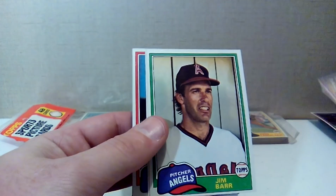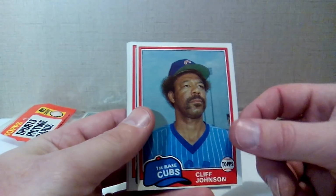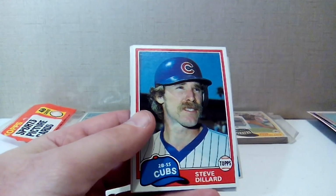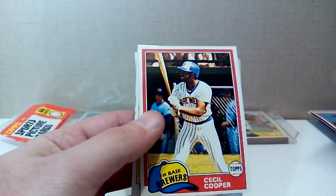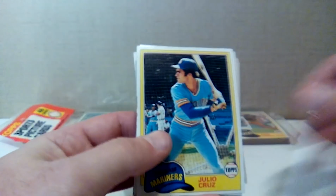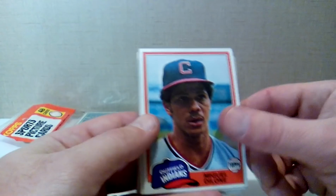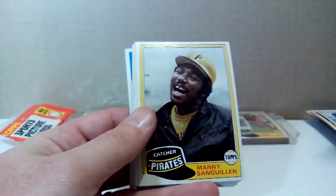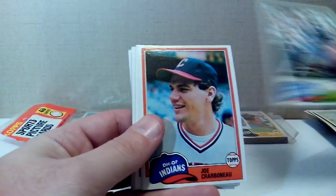Craig Nettles with the Yankees. Jim Rosenbarr. Cliff Johnson. Steve Dillard. Joe LaFave with the Yankees. Cecil Cooper. John Castino. Julio Cruz with Pack Damage. Miguel Dilone. Manny Sanguillen. Al Oliver.